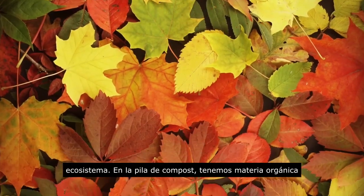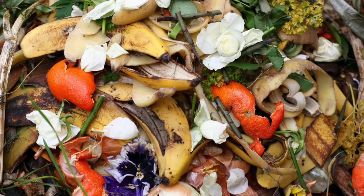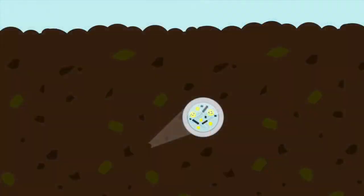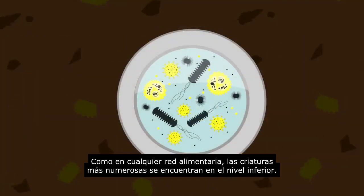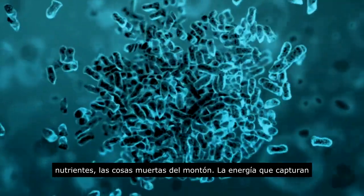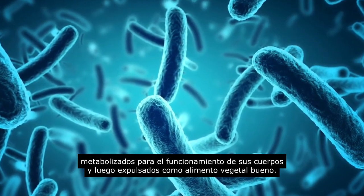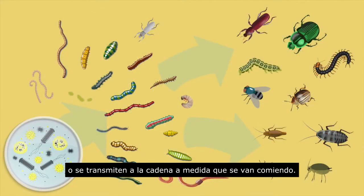In the compost pile, we have organic materials of many kinds. That's the food in the system. The primary consumers are the first level of critters that eat the ingredients. Like any food web, the most numerous creatures are at the bottom level. In the case of the compost pile, it's the bacteria that graze on the nutrients, the dead stuff, in the pile. The energy that they capture gets metabolized to run their bodies and then either pooped out as good plant food or passed on up the chain as they are eaten in turn.